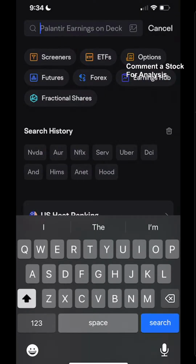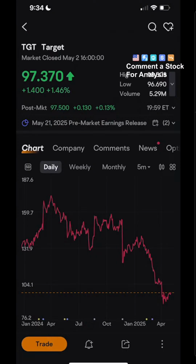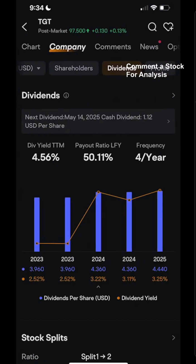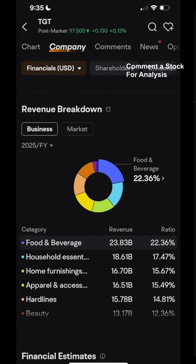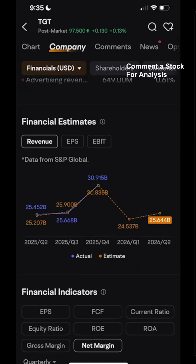Okay, here we go. Delilah said Target, TGT. So yeah, Target. This is another really high yielding dividend stock, and they trade at like 10 times net income. But look at this: if you buy Target, you get a 4.5% dividend. Payout ratio is only at 50%, so very fair. And look at the PE; they literally trade at 11 times net income. That's what's really weird. Target sells food and beverages, household essentials, furnishing, apparel.